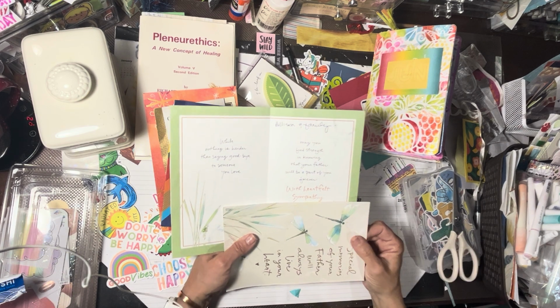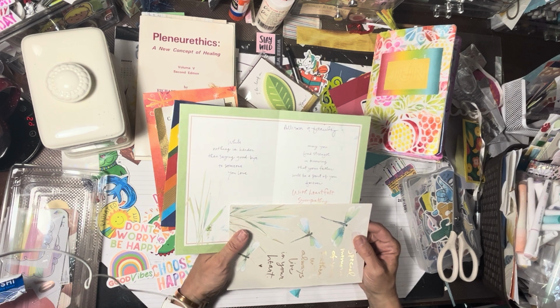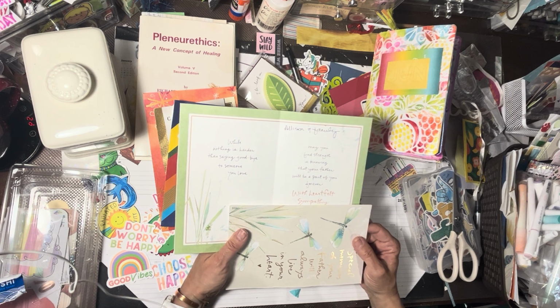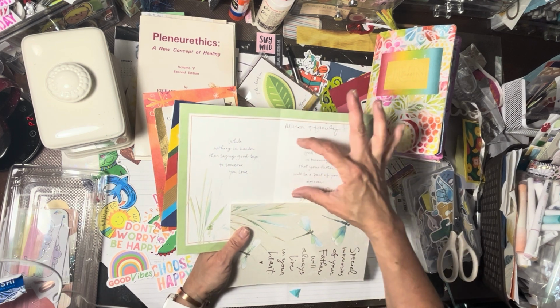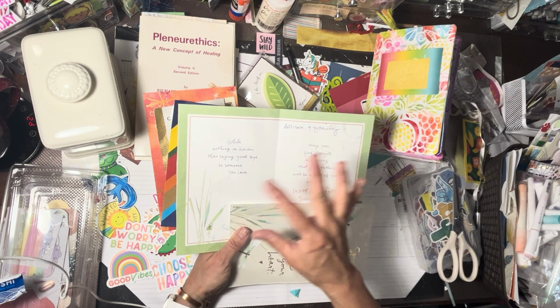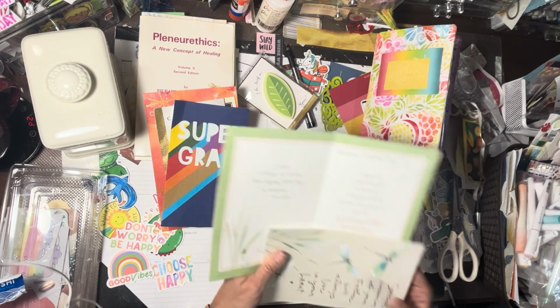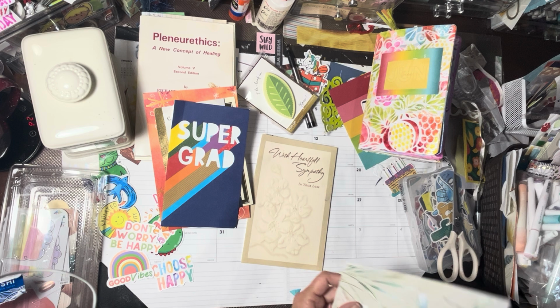The other thing I could do, because tomorrow we're taking my father's ashes out to one of his favorite sailing places up here in the Pacific Northwest, is cut these pieces out, right? And put them in my journal. I just don't know yet.